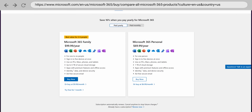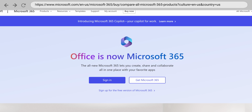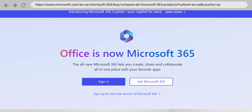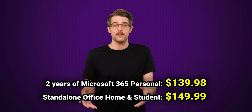Of course, we have to mention that Office primarily operates on a subscription model now. Microsoft actually isn't even using the Office name for the current version of the suite anymore, instead rebranding it as Microsoft 365. It still isn't cheap. If you stay on a yearly plan for 2 years, you're paying nearly the same amount as just buying a standalone version of Office outright.